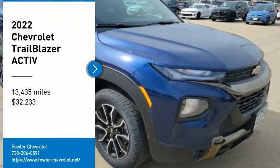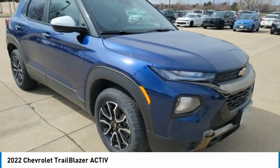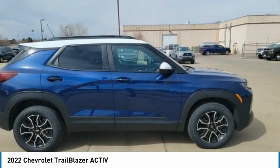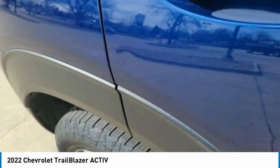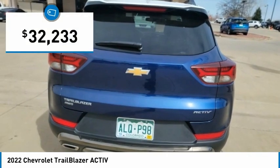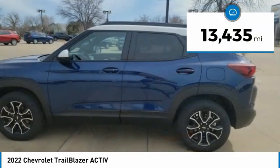Come test drive the 2022 TrailBlazer. The Chevrolet TrailBlazer is a stylish crossover with plenty of upside on the inside as well. Safety, comfort, features, and style are all found in abundance with the TrailBlazer and is priced below $35,000. This vehicle has less than 15,000 miles.